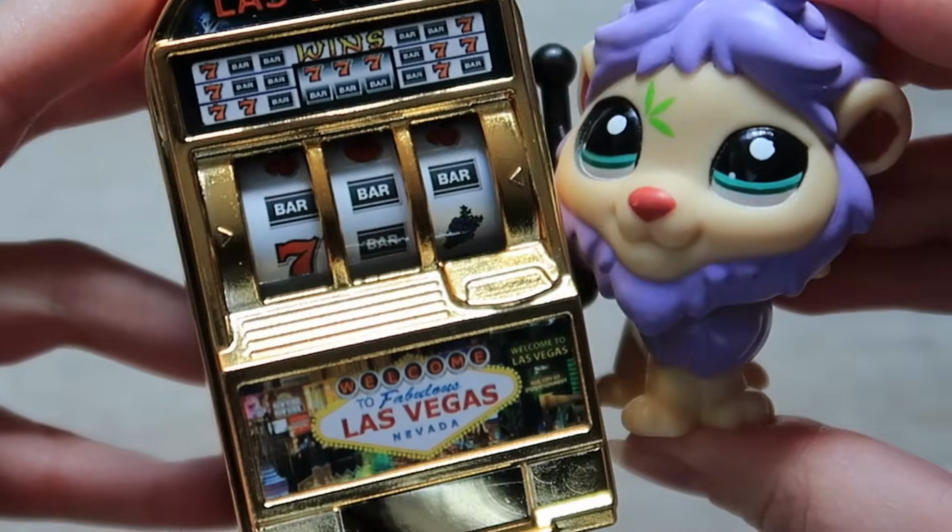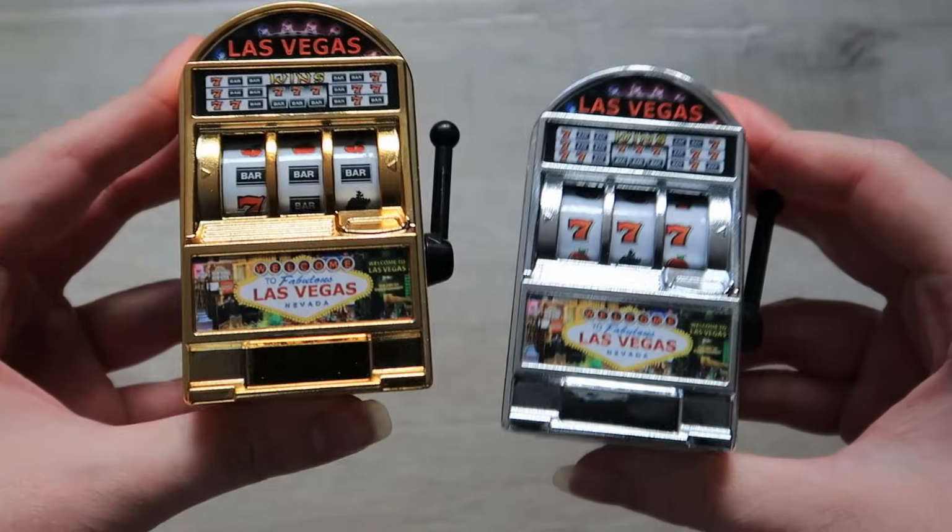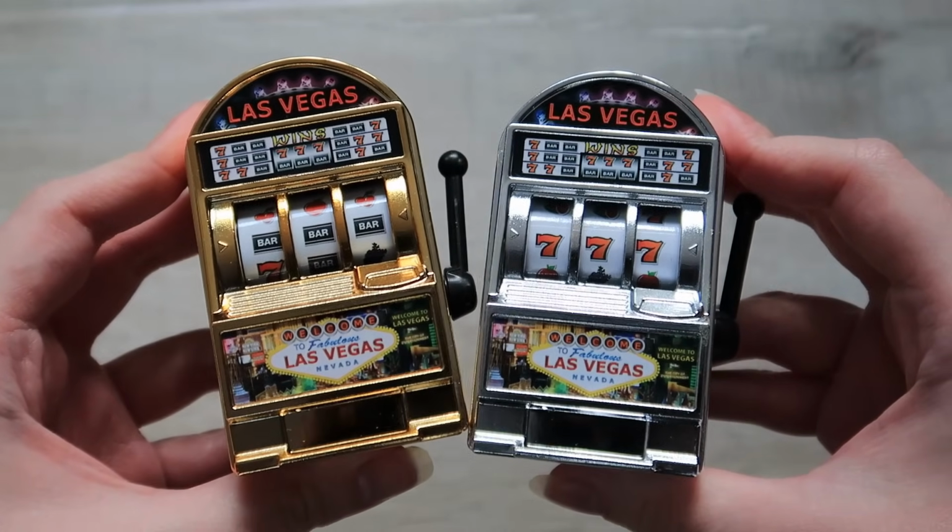Oh, my guy just hit the jackpot. Hell yeah. I thought they were a cool little unique thing to get for my pets. I can do like a little Las Vegas short film maybe.